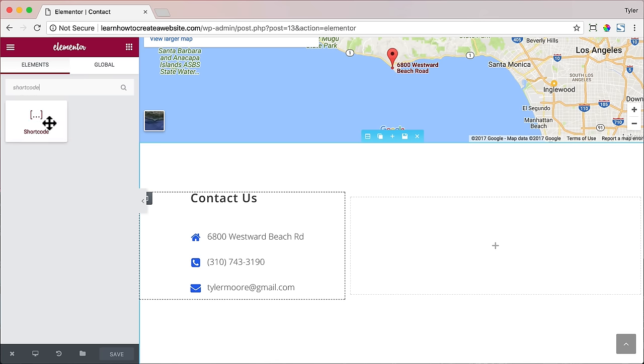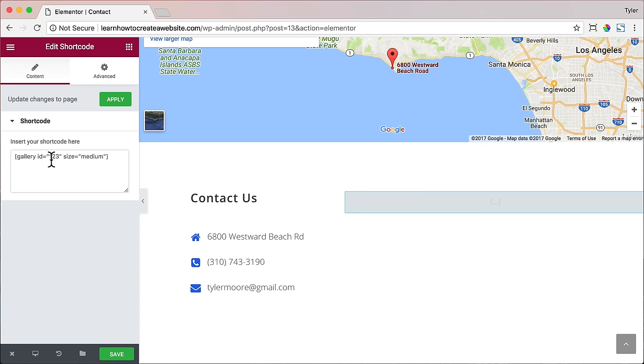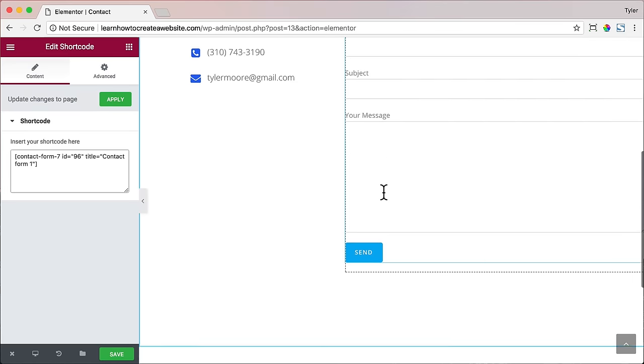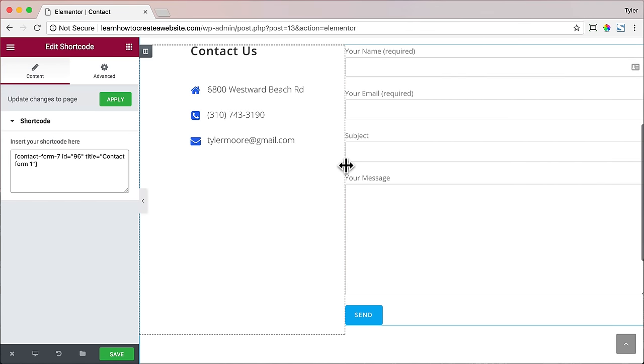S-H-O-R-T-C-O-D-E. And drag it in there. And this will allow you to put that code into your page. So just go ahead and paste that code in there and your contact form will show up. Now, when anyone emails you, it will go straight here and you can email them back and start a relationship.